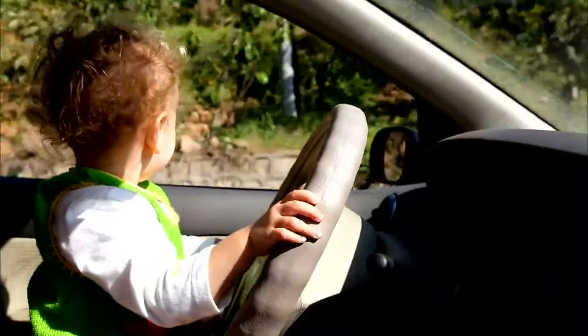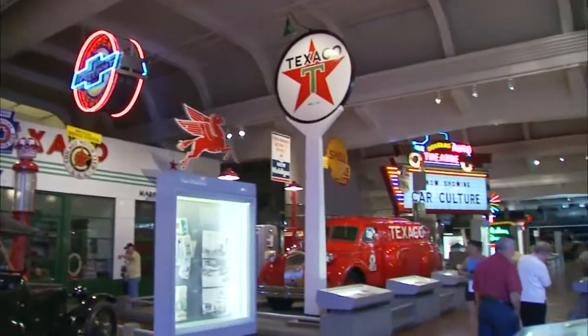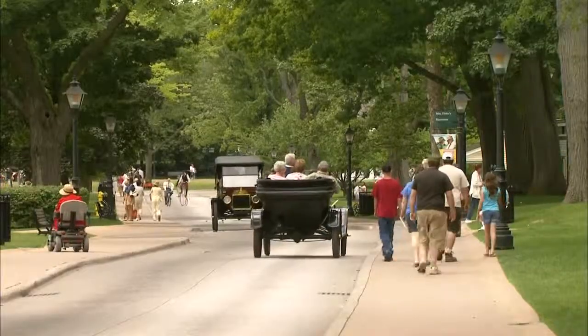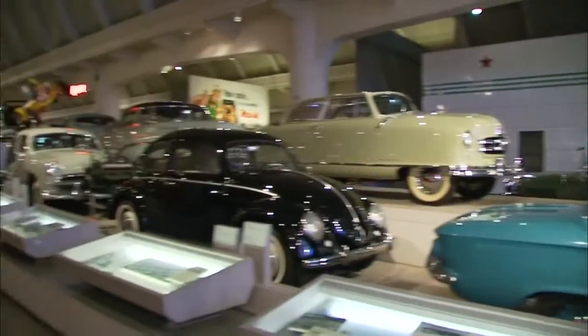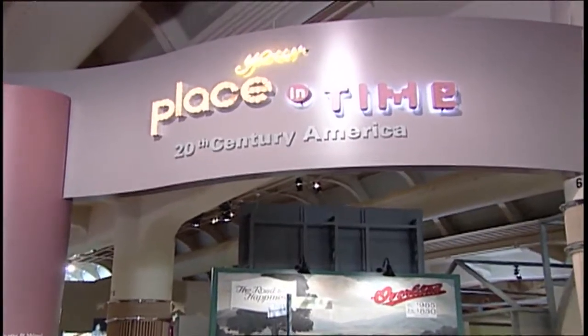Now, on to number 3, the Henry Ford. This is obviously not an event, but it's one of the greatest history attractions in the country, which you can visit all year long. Their collection is a kaleidoscope of a variety of cars important in the evolution of the automotive industry and culture in America and across the world, and the automobile's influence on American life throughout the 20th century.